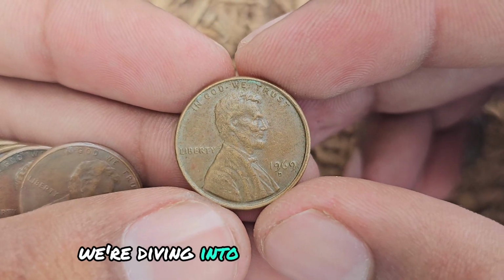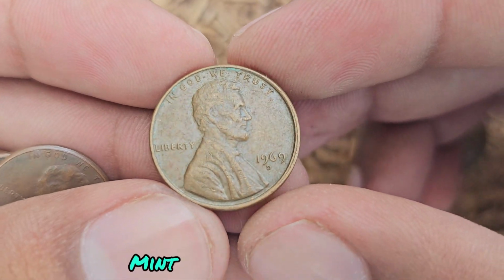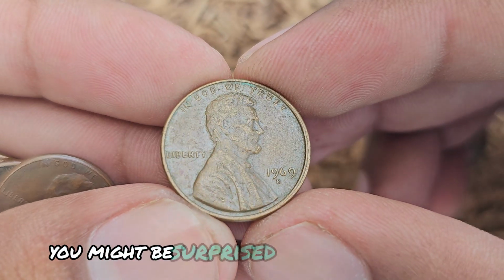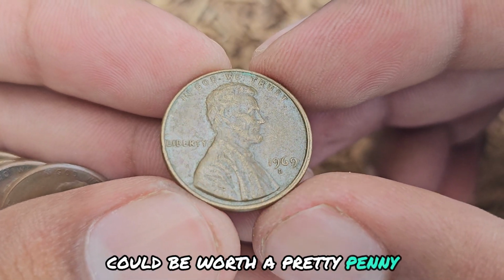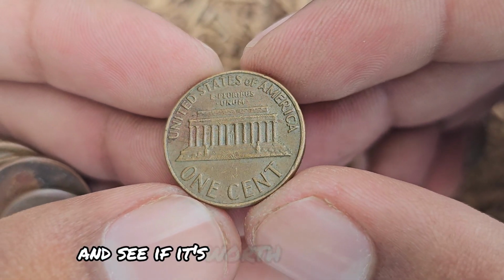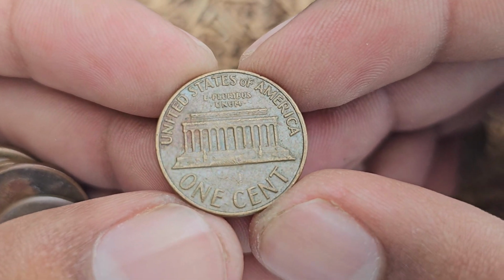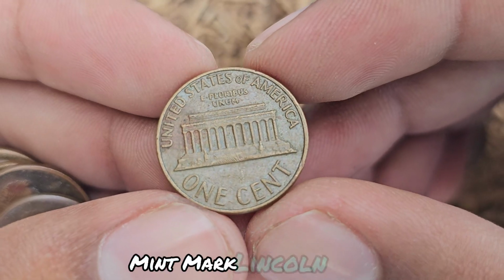We're diving into the world of coin collecting to explore the value of a 1969 D mint mark Lincoln penny. You might be surprised to learn that this seemingly ordinary penny could be worth a pretty penny. Stick around as we uncover the secrets of this elusive coin and see if it's worth adding to your collection. First off, let's talk a bit about the 1969 D mint mark Lincoln penny.